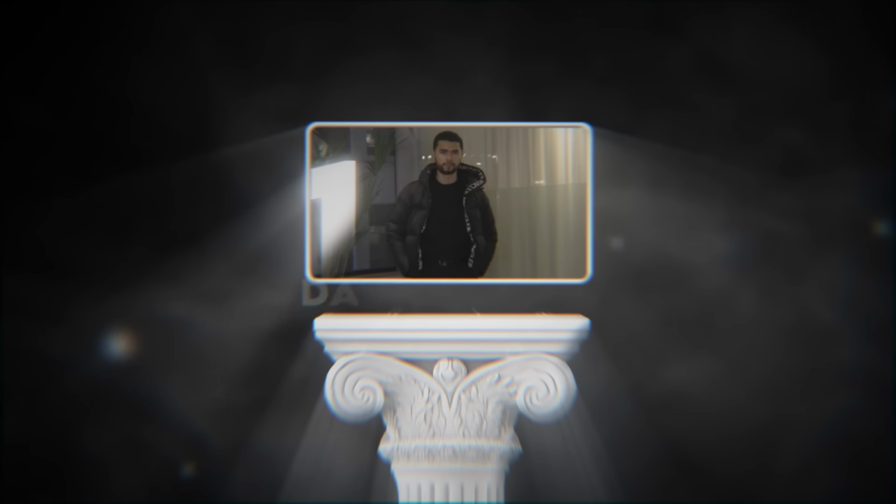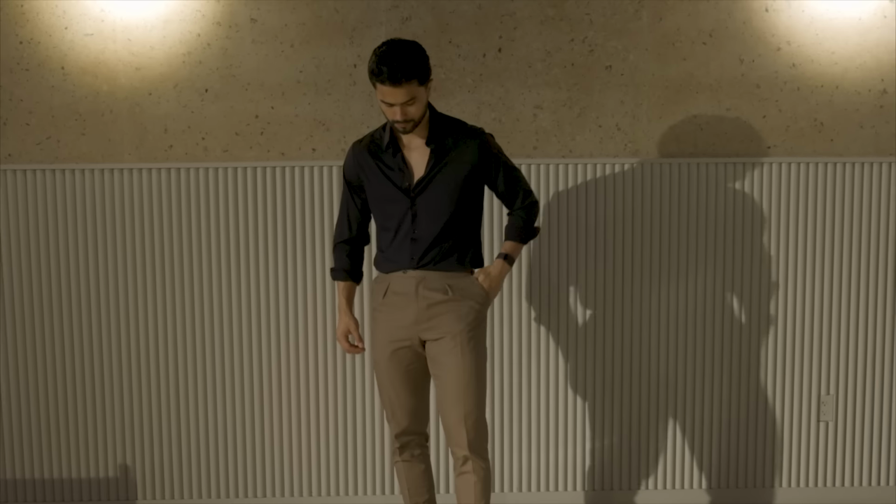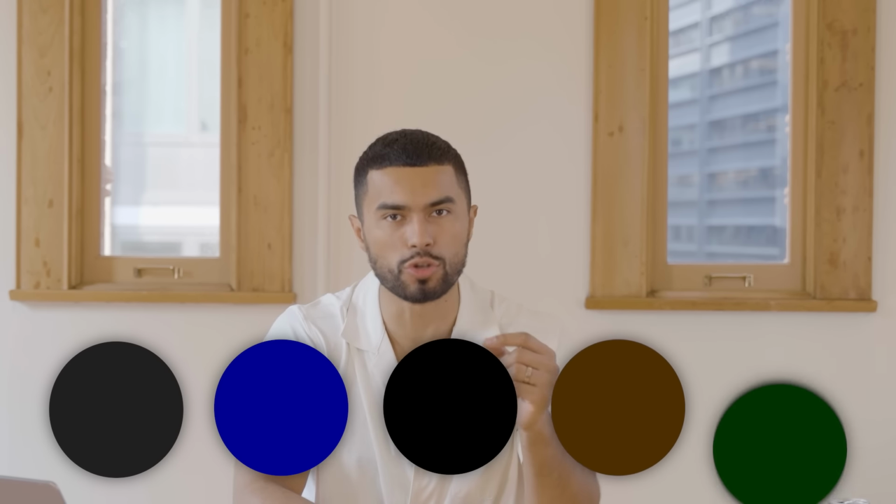Women can't resist this specific color on men. You see, dark colors make men look more mature, more successful, making them irresistible to women. The best part is that these colors are easy to style. To begin, you need to consider the 5 primary dark colors. You have black, dark blue, deep black, dark brown, and dark green.